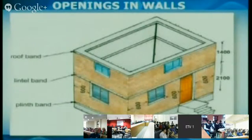And in masonry construction, we should go for an earthquake band. What is an earthquake band? In each and every stage of the building, we have 4 stages: one at plinth level, another at sill level, another at lintel level, and another at roof level. These are the 4 levels in a masonry structure. At plinth level, we should provide a band. At sill level, we should provide a band. In this case, you can see this is the plinth band. What a band is will become clear in the next slide. And this is the sill level, this is the lintel level, and this is the roof level.